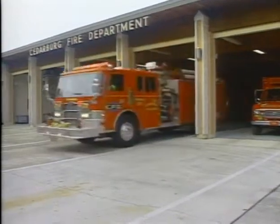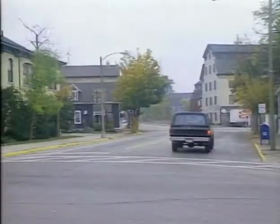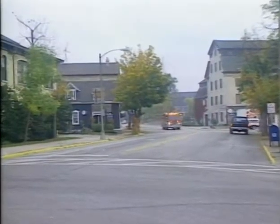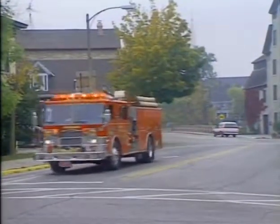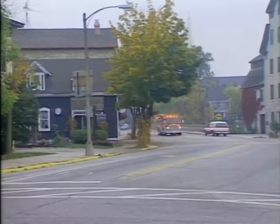What kind of truck is that? This is a pumper. It's the first to respond to a fire. It's responsible for extinguishing or putting out the fire. Most pumpers can carry up to 1,000 gallons of water, which is like having over 30 bathtubs filled with water. Pumpers can also carry hundreds of feet of fire hose.